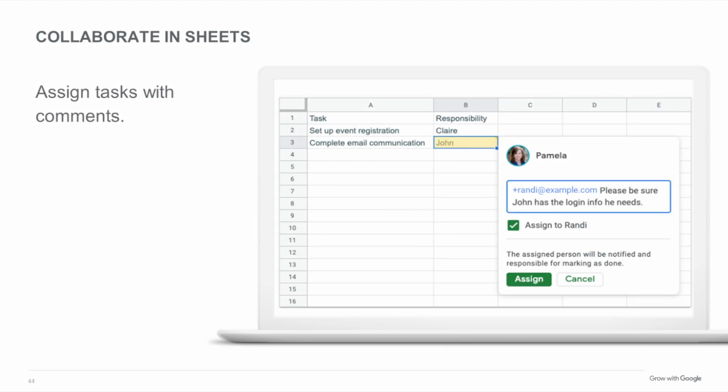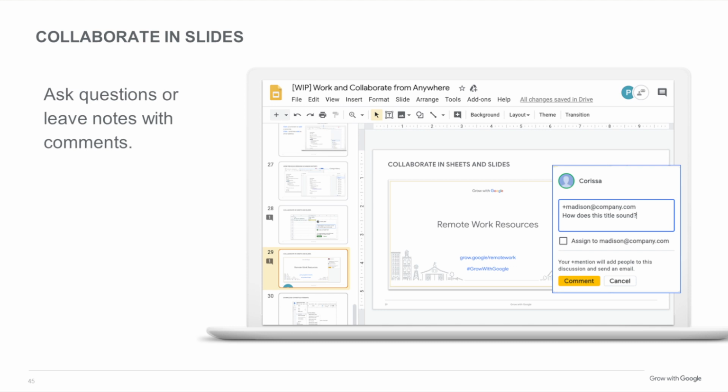You can make comments here, you can even assign it when you plus somebody in. What that means is it emails them and lets them know, hey, somebody made an adjustment to this sheet that you need to respond to. So they can click directly on that email and go straight to it. They don't have to go search and wonder which sheet she just shared with me, or which version do I need? There was a version this morning and now there's a version this afternoon. You can also ask questions.